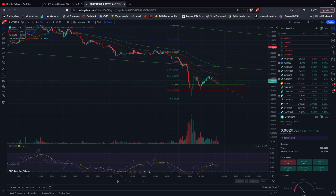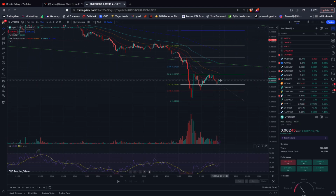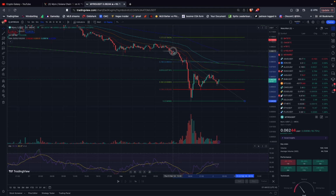Recovering as we speak. I mean, it's a lot slower recovery than I was expecting, to be totally honest. I expected to be back up in the 10 cent level by this point already. I expected a mega bounce back up into the full retrace. And then you can draw this a little different too, honestly. Either way, it was probably correct how I had it, but nonetheless.